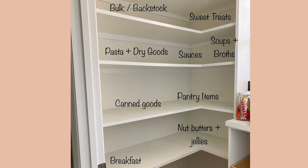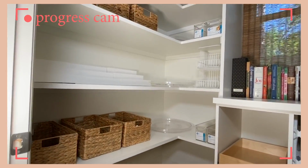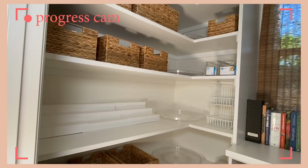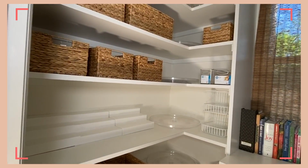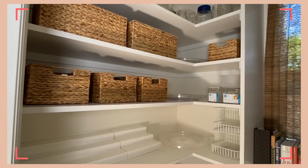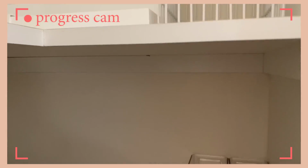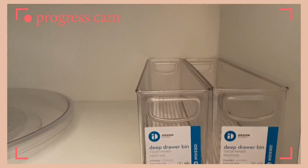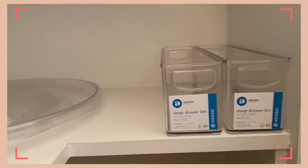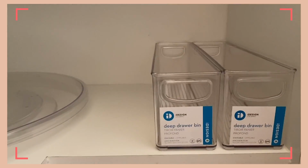Exciting. So we brought back our containers from the Container Store and I've started mapping them out into the pantry. I did find the 21-inch spin trays, which are my favorite and are gonna really help us in those deep, deep corners. And you can see how nice the water hyacinth bins are fitting on the depth of these shelves. But what's really great is that these deep drawer bins are the perfect size for this little nook in the pantry. And now I just gotta think about what makes the most sense to put here.